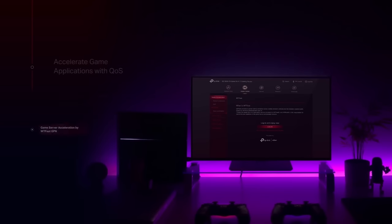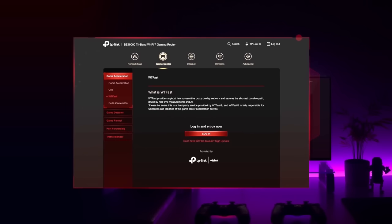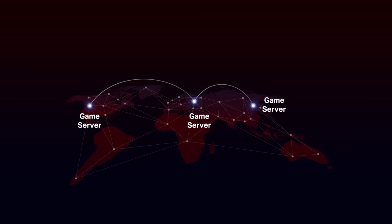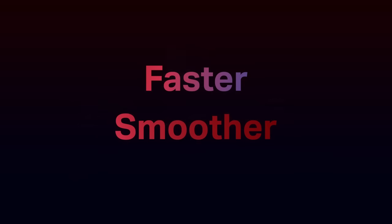We're collaborating with WTFast and inserting it into the router for game server acceleration. Minimize game ping and lag. The router provides a global latency-sensitive proxy overlay network and secures the shortest possible path based on real-time measurements and AI. With middle-mile optimization, it provides faster and smoother connections. All kinds of popular games are supported, such as Call of Duty, Valorant, Madden NFL, and GTA 5.